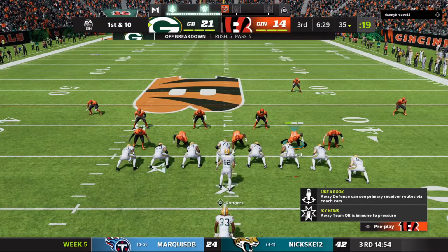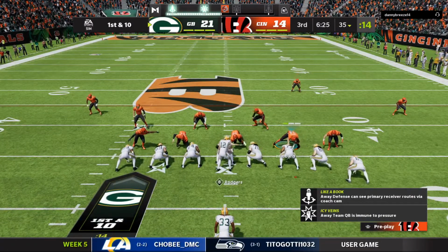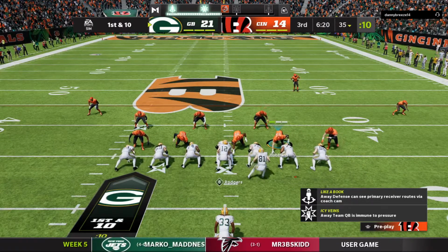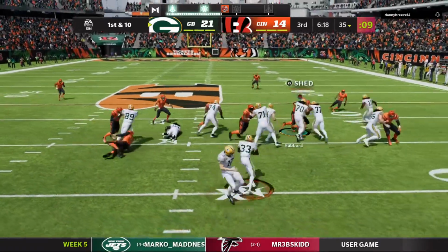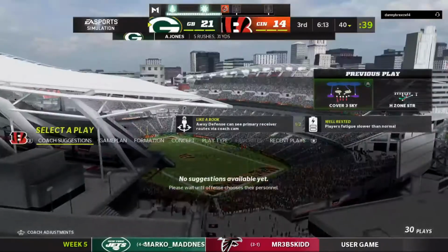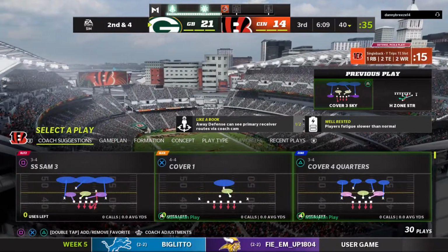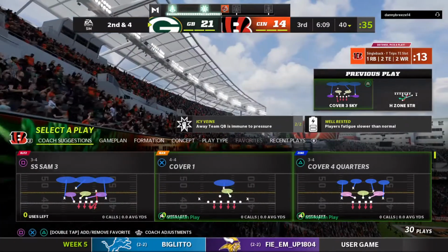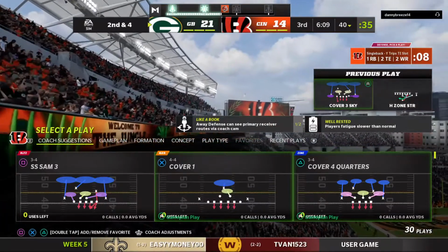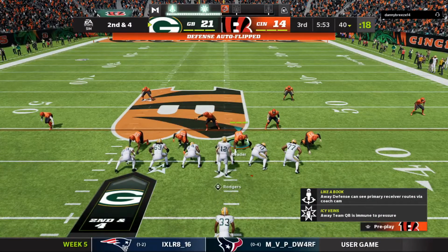Ball up to the 35 now as they come up on 1st and 10. And they'll keep on the ground with Jones. And he'll get this up to about the 40. It's a 6-yard gain on the ground, and that'll make it 2nd and 4. Well, you certainly have to give a little credit here, because they are playing this game now at their pace. This is ball control football, sustained runs, taking their time, and making it work.